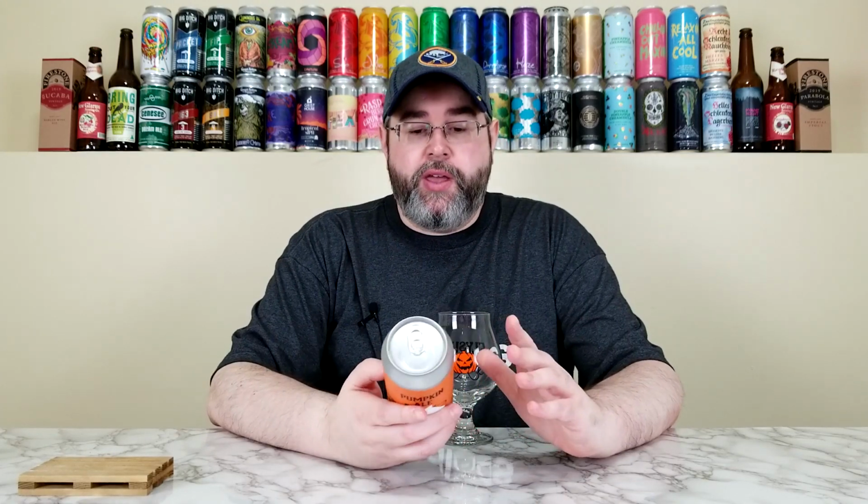I don't know exactly how old this can is because it does not have a canned-on date, but as we know, when it comes to pumpkin ales, they are typically brewed and bottled in July and August at this point. So I'm going to say that this can is no older than around 3 months old at the time of review.